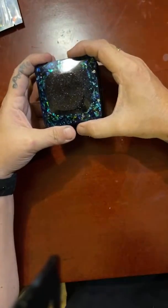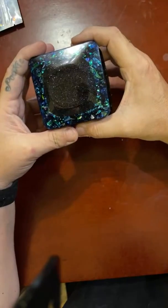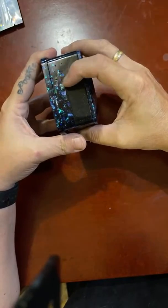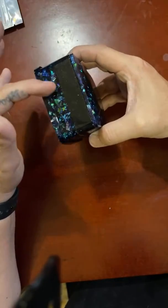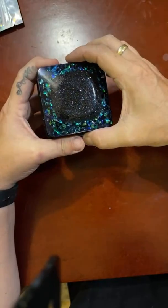There we go. It's an ebony galaxy black with a dichroic glass look. The black ebony glitter, black with the glitter and the dichroic glass. It's got a stripe around it. A very pretty one. This is my favorite one of all of them so far.